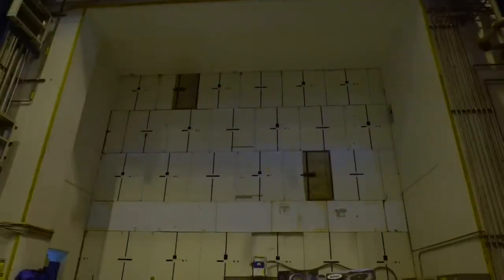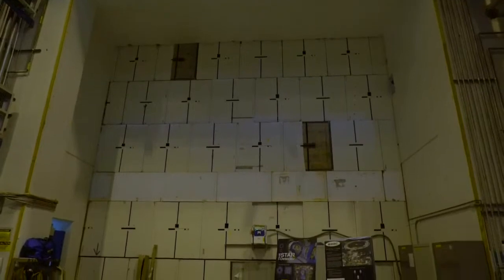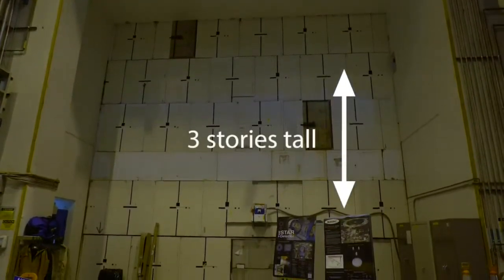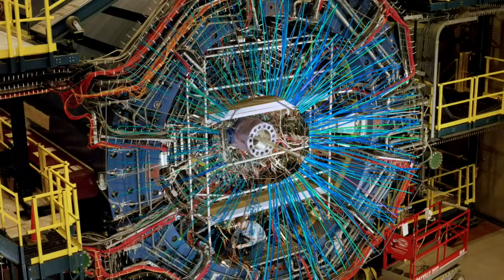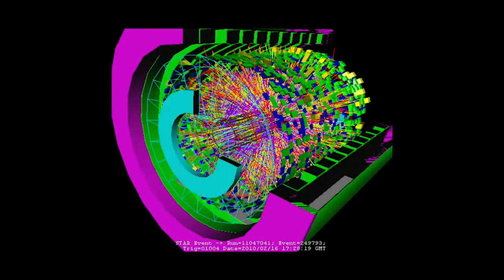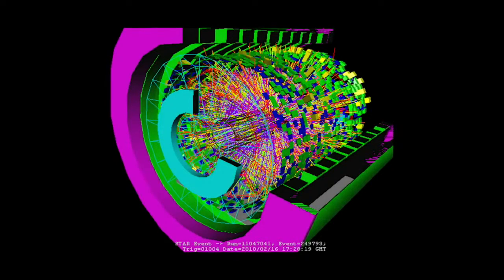Here we're at RHIC's STAR experiment. Behind me are the shield blocks, and behind the shield blocks is a 1,200-ton magnet detector for STAR's experiments. It's about as large as a 3-story house. STAR specializes in tracking the thousands of particles produced by each ion collision in RHIC. It looks for signatures of that quark-gluon plasma.